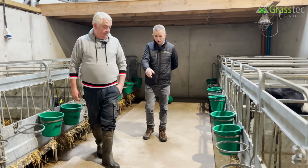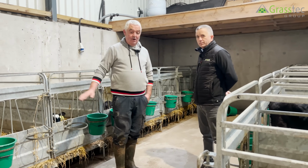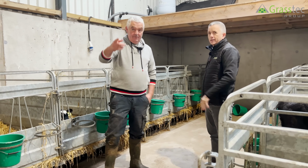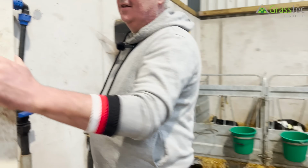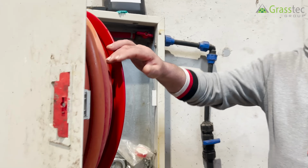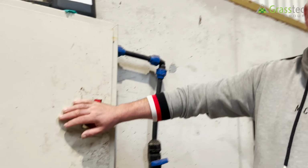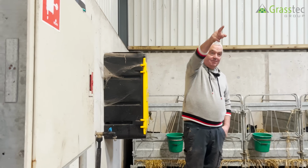How often would you hose this area here? Every morning. We don't do it in the evening, we just do it in the morning. It's just a habit. You were saying you have a fire hydrant type hose there? A hose with a reel in it. It didn't pass the fire safety somewhere, so it's there. And that's your recycled water coming to there? The recycled water is coming to there and to the bottom of the shed on the same thing.